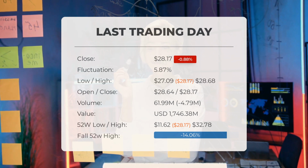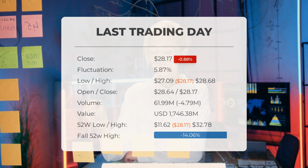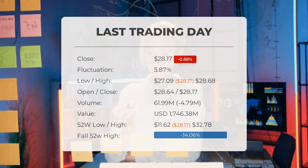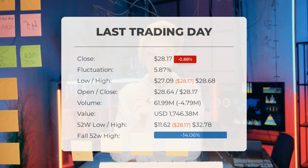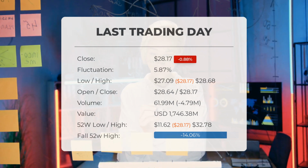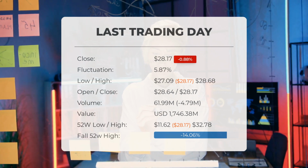Interestingly, the trading volume also decreased alongside the ETF, which can be seen as a positive indication as volume typically follows the ETF. Specifically, the trading volume decreased by 5 million shares on the last day, with a total of 62 million shares being bought and sold, amounting to approximately $1.75 billion.